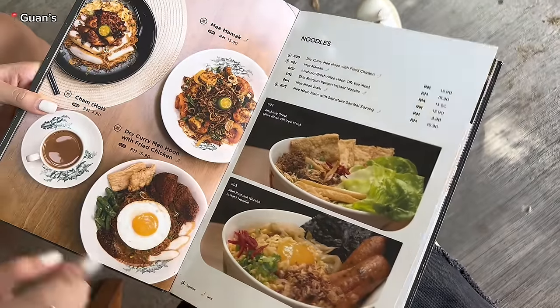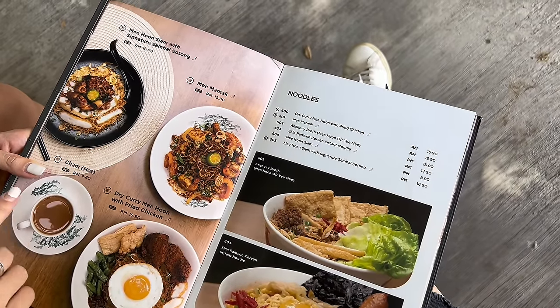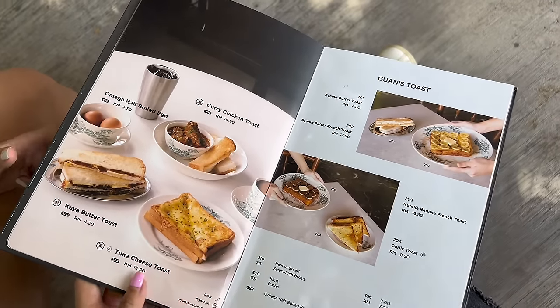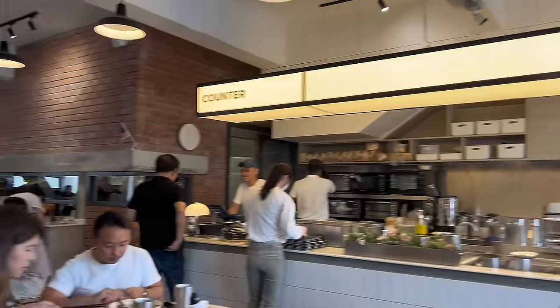And then it is finally our turn at the Guan's, and they have a range of selection of breakfast and lunch here. This is just one page of the noodles. They have so many options, and just look at the toast. From sweet to savory, they have everything.